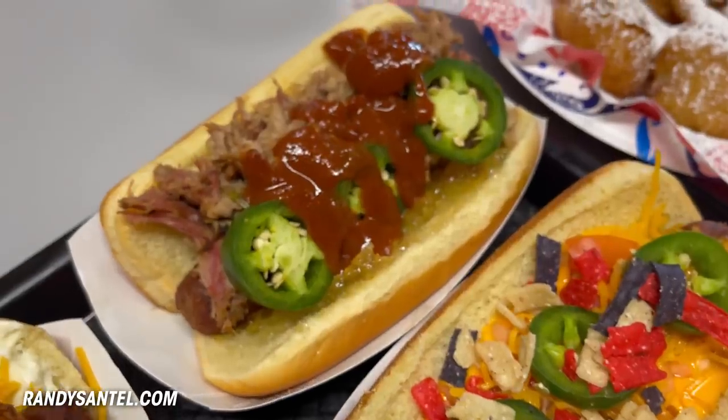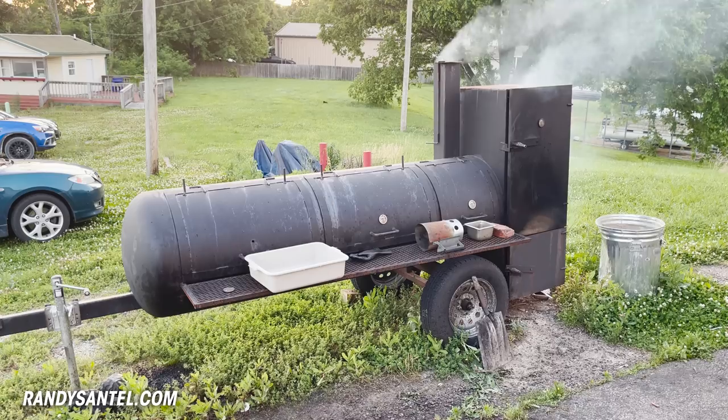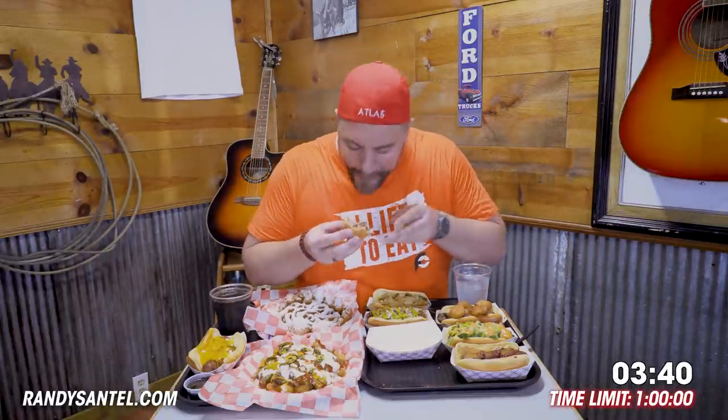Two down, now we're on to the spicy luau dog with the pineapple jam. I'm excited for that. Fresh raw jalapenos. That pork that they smoke here is awesome. That is yummy. This sauce is freaking spicy. It's good, but hot. That pineapple jam though is yummy on here. Definitely taste that.